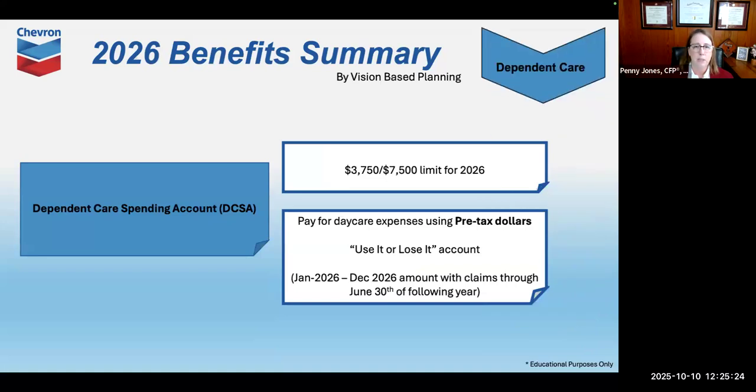Moving on, dependent care. Through Chevron, through your benefits, you have a dependent care spending account, kind of like an FSA, but this is only for your dependent care needs. The published limit for 2026 is $3,750 per year if you're single, and $7,500 for married. Keep in mind that you can allocate money directly from your paycheck and it will be counted as pre-tax dollars. So you're not paying taxes on this amount and you're putting it from your paycheck into your dependent care spending account. It is a use it or lose it account.